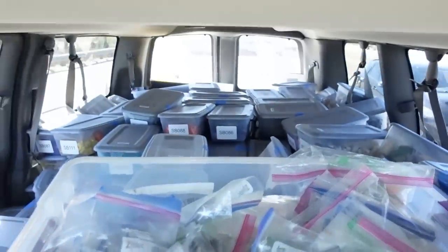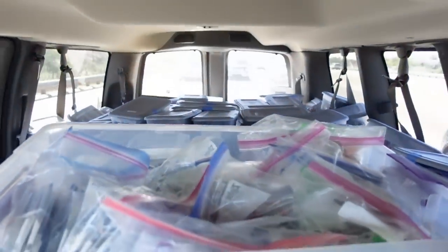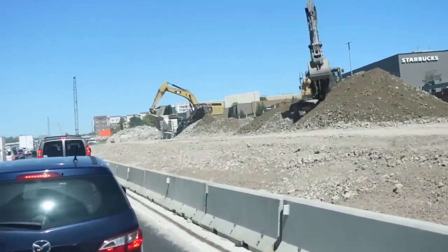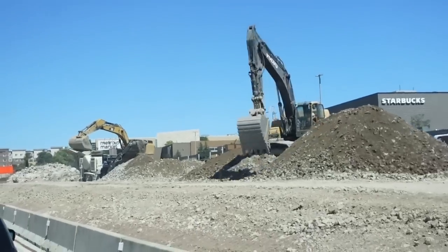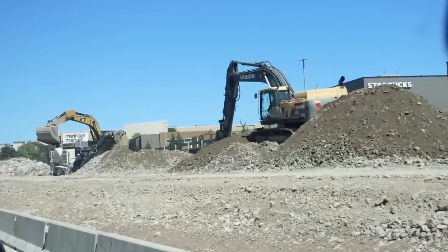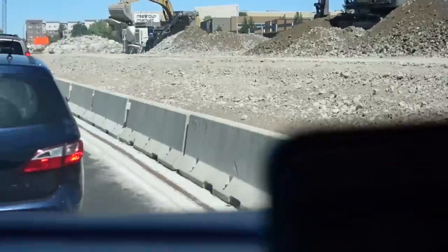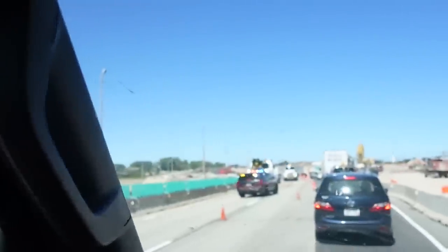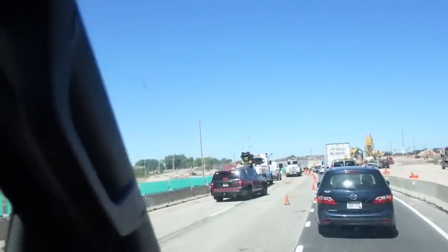A whole bunch of stuff in the back. We're being delayed in traffic. At least we got some people working. We got to watch them work. Supposed to be home at 2:15 when we left. Now it says 2:57 we'll be home. Culprit of like an extra hour and 20 minutes of our drive time.